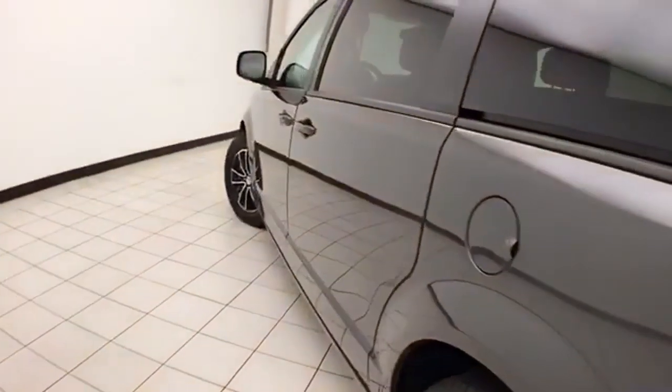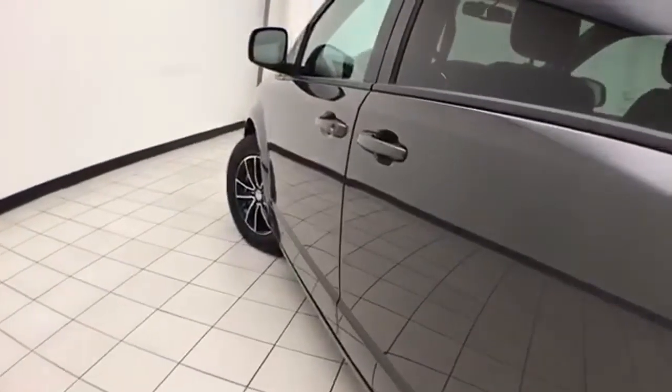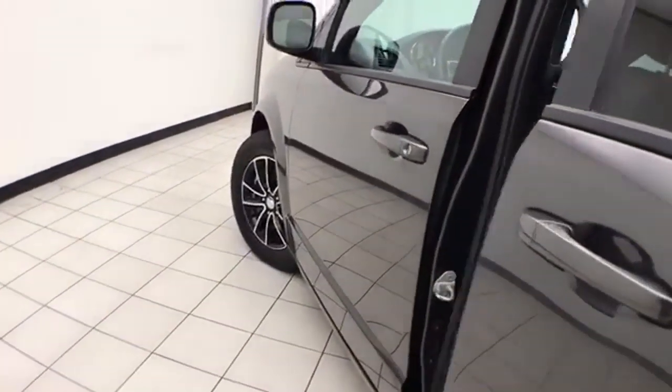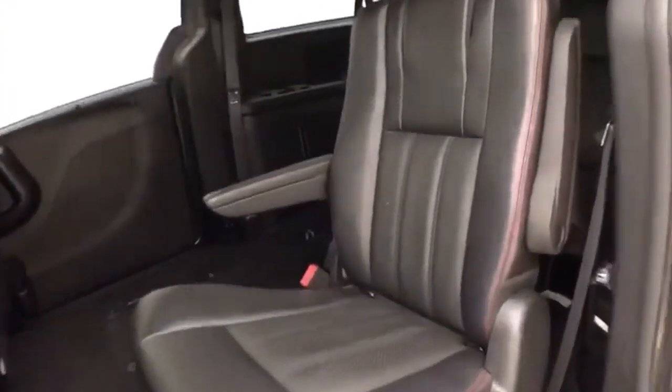And very clean as you can see. No dents or dings in the body. Sliding doors operate off the key fob or a simple pull of the handle. High back bucket seats in the middle row recline, and slide forward and back. Have hooks in the seats for the LATCH system to keep child seats completely secure.